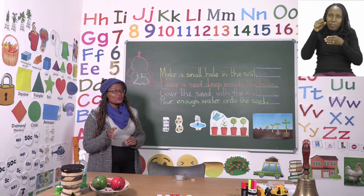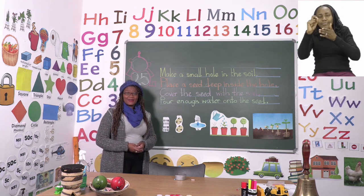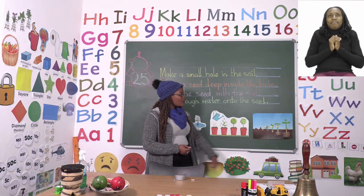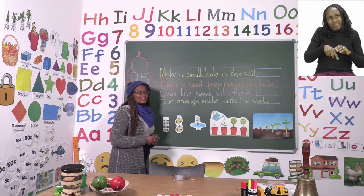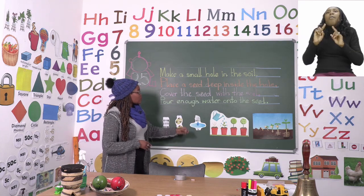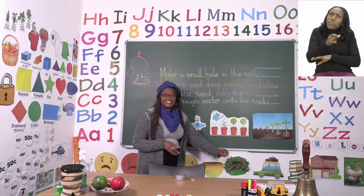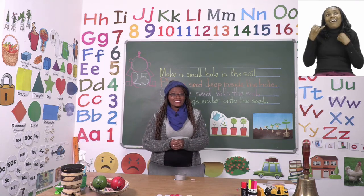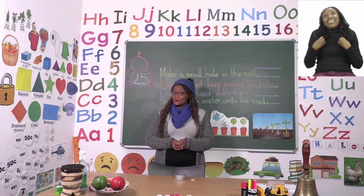Now, these steps help us to plant a seed. I want you to try and write these steps and then also try and plant a seed by yourself. Remember, you can plant it in a container or right in the ground. And there are many different types of seeds that you can use. Then water it just enough for it to start growing, as you can see in our pictures. Have fun with this, boys and girls, and let me know if your seed grew.